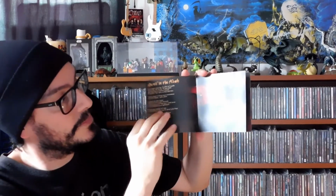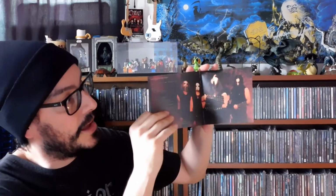And let's check the booklet. This band is a very, very good band with symphonic sound on every single track. All the lyrics, pictures, drawings. All the typical black metal corpse paint and design, as you can see.